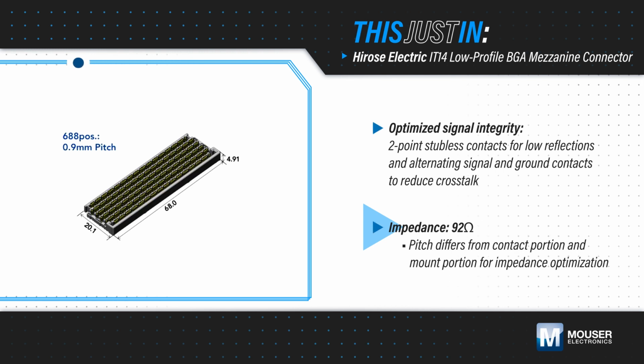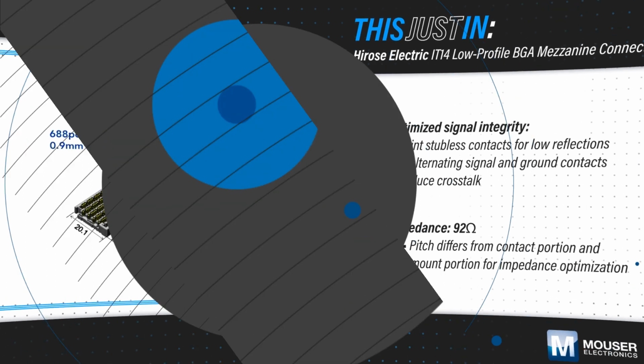They also feature a protective housing design that encapsulates the contact tips to prevent damage during mating.